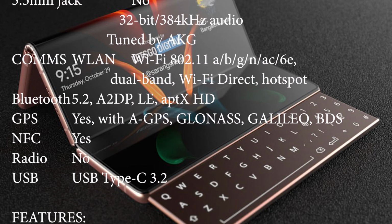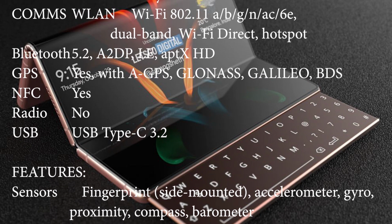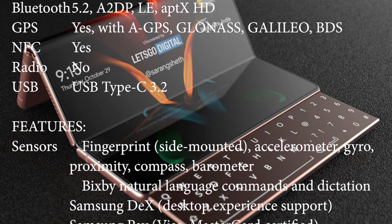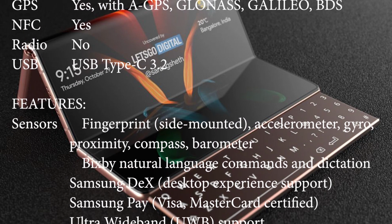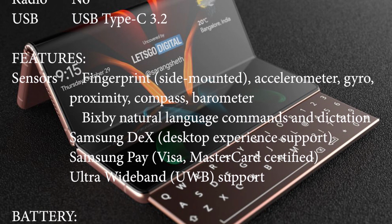But we can see that this is more than a mobile. You can use it like a tab, or as a mini laptop. You can see the features that have been given: sensors, fingerprint, and a lot of other features attached. Radio, no radio in this.